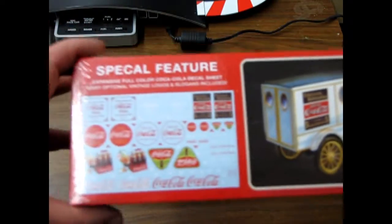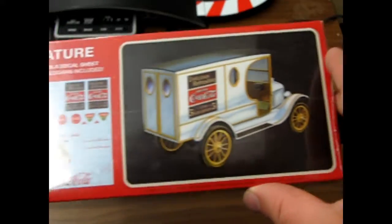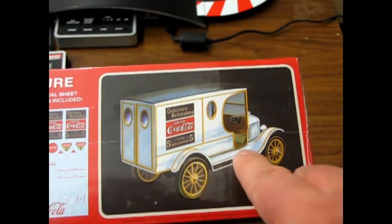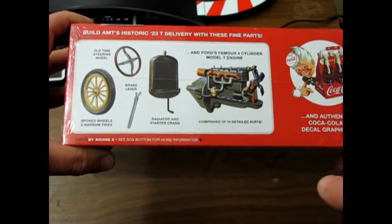And what's really cool is look at all the different Coke emblems you get. So you could actually do a bunch of these vans. And the different color schemes they had on them, other than just straight red, which I think is more of a modern retro look at it. There's all the engine parts and stuff with Coke logo.